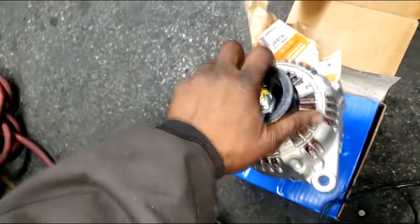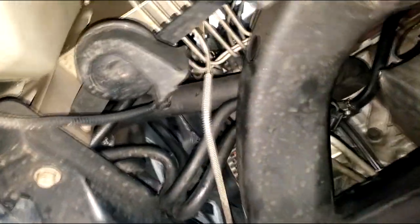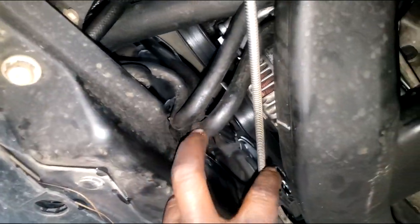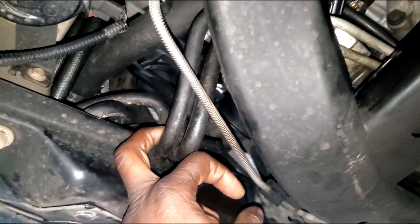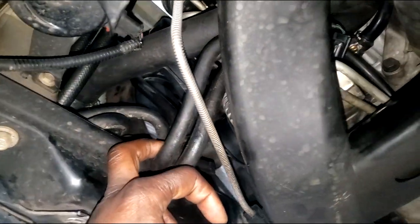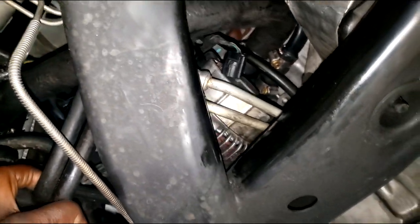This thing looks like it's gonna be a pain to get put on. In fact, let me show y'all what I'm talking about. Oh wow. Look at that, guys. See the alternator right here. I can't come through here because this space is too small. Oh wow. I'm gonna do like everybody else does. Let me hop on YouTube and see how you guys out there do it. This is an '04 model.